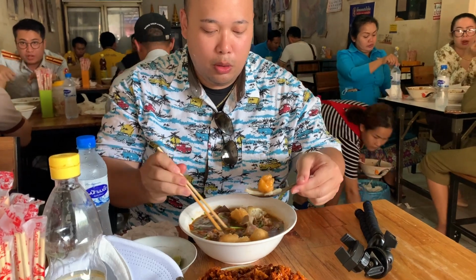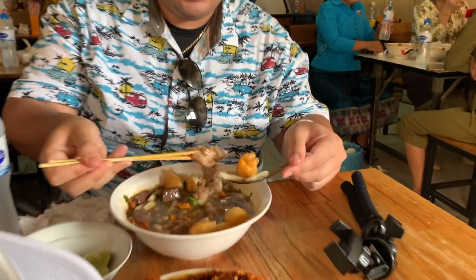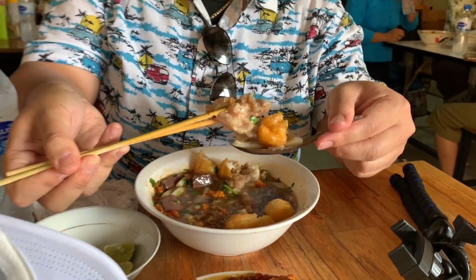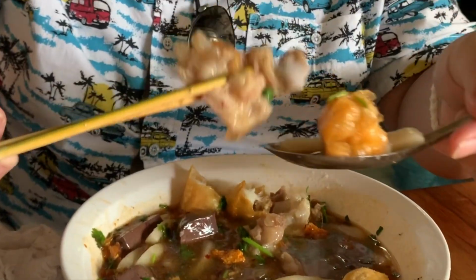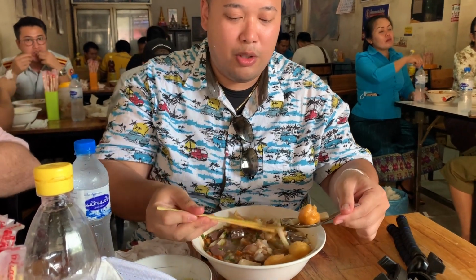Let's try this with some soup, some meat on here too. Everything has bones. Let me grab something. Look at this. Look at that fat chunk right there. Okay, I'm trying to assemble this all in one bite. All right, ready? Ready for this?